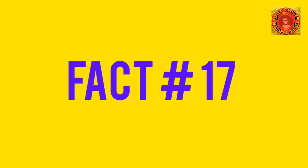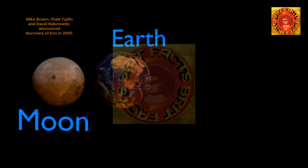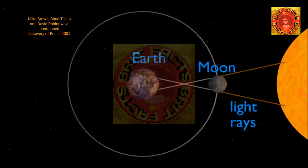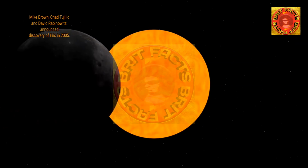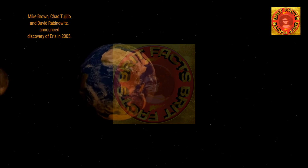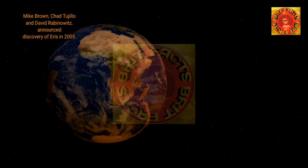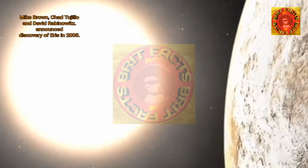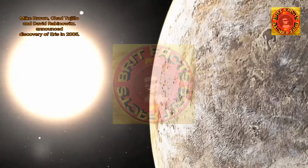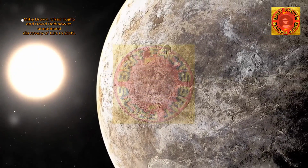Fact number 17. Mike Brown, Chad Trujillo, and David Rabinowitz announced the discovery of Eris in 2005, a scattered disk object initially thought to be larger than Pluto, which would make it the largest object discovered in orbit around the Sun since Neptune. The New Horizons flyby of Pluto in July 2015 resulted in more accurate measurements of Pluto, which is slightly larger though less massive than Eris.